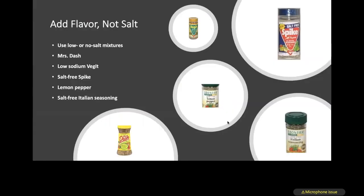So there are many seasonings available, like Mrs. Dash, low sodium Wyler's, salt-free Spike, lemon pepper, salt-free Italian seasoning. So, there are plenty of options available in the market without added salt. Just don't forget to check the ingredient list to be sure that salt is not present.